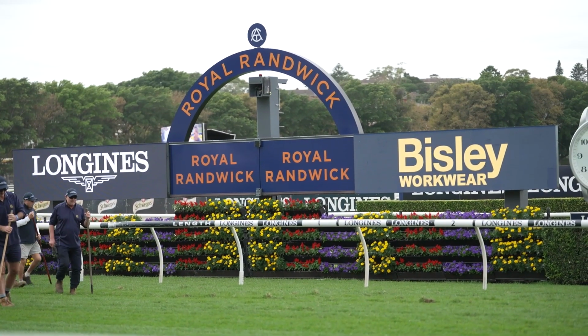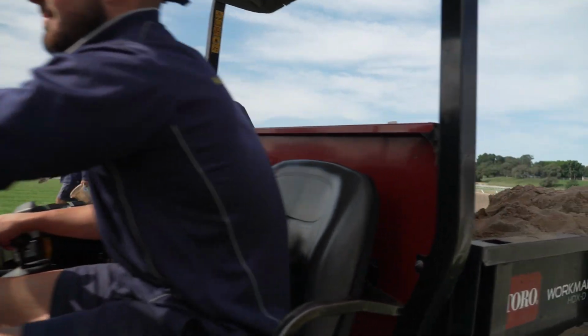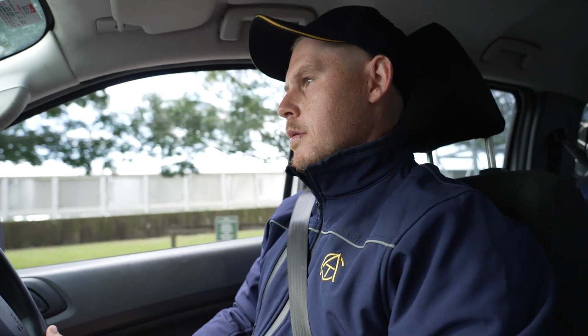Bisley Workwear really cover all bases with a large range of workwear, safety wear, protective wear, and all hospitality aspects for both men and women. Bisley Workwear uniforms are really durable and comfortable to wear. You can tell they're going to last.